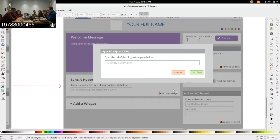The idea is there'd be these defaults, so most people would want a mailing list, most people would want the library and the IRC channel, but you can remove them if that's not what you want, and then you can add them back later. And then there's the 2-column idea to keep them separated, because the main one is going to be the actively updating feed, and the right sidebar is more permanent information, which I think is pretty standard.